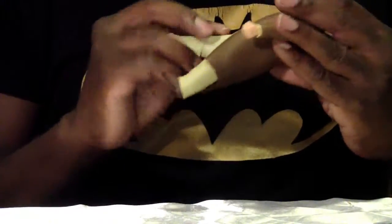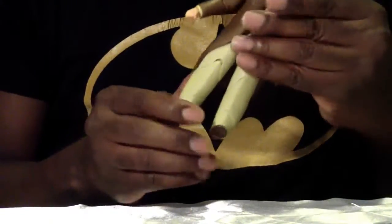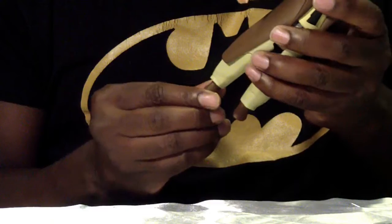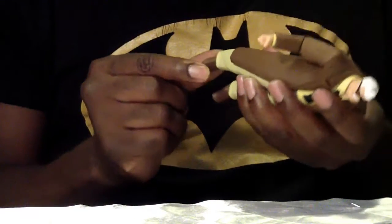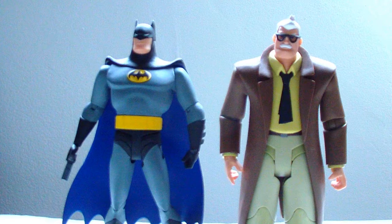Legs can go outwards. They don't go out that far, so it's kind of a bummer. So it might be hard to really get him in a wide stance. Here, single joint in the knee. These big pants here, and he has ankle swivel here. Does not have the ankle rocker due to the pants, because the pants go all the way down at the bottom.